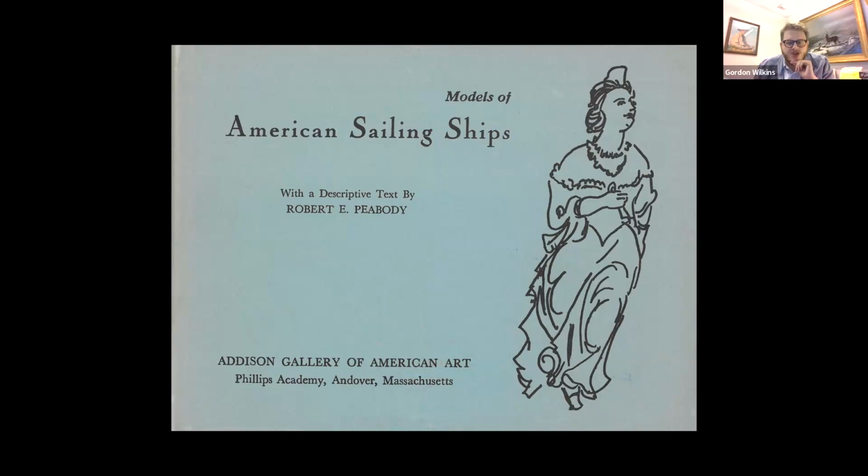It's quite an engaging and often quite funny book because it gets into a lot of the interpersonal dynamics that existed between the various model ship makers, many of whom were themselves old sailors. So they were very salty gentlemen for the most part, many of whom had a very strong dislike or distrust of the affluent. And of course, Phillips Academy being this great symbol of the American ruling class, they were a little bit suspicious about their engagement with Phillips Academy.